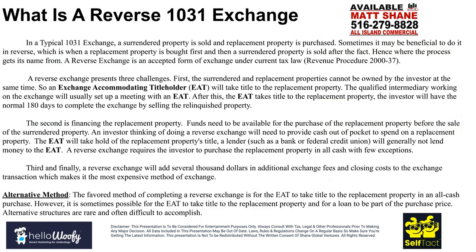What is a reverse 1031 exchange? In a typical 1031 exchange, a surrendered property is sold and replacement property is purchased. Sometimes it may be beneficial to do it in reverse, which is when a replacement property is bought first, and then a surrendered property is sold after the fact. Hence, where the process gets its name from. A reverse exchange is an accepted form of exchange under current tax law, Revenue Procedure 2000-37.